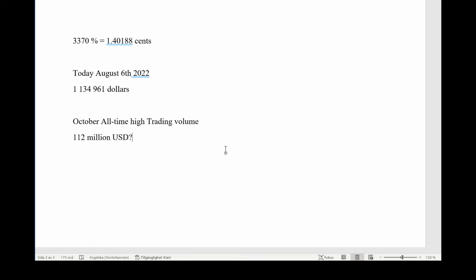So, with a price at 1.4 cents and a total supply of 452,410,074,259,782 tokens, what would the market cap be? Let's write that down.